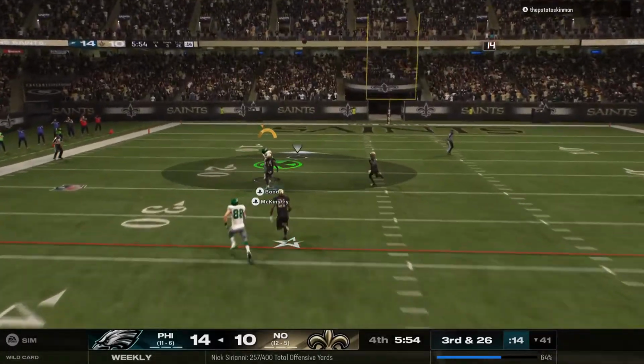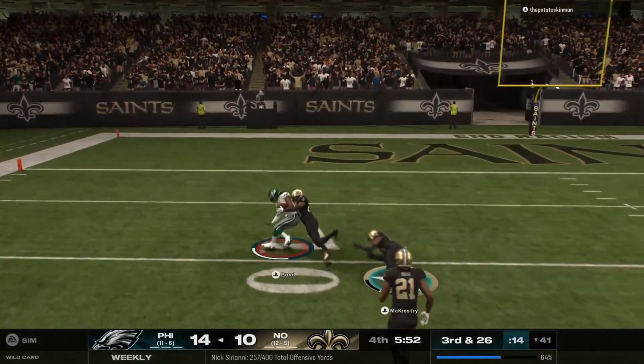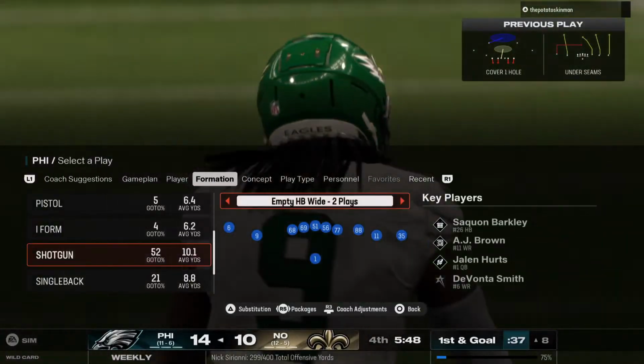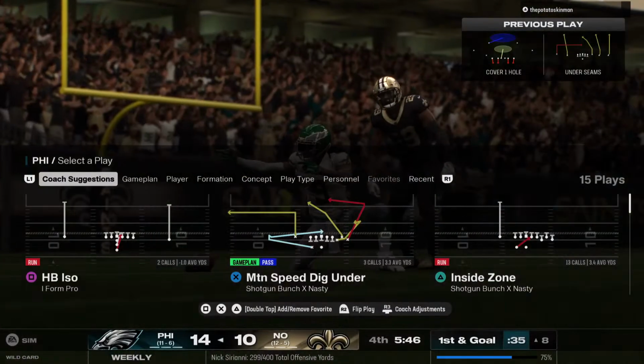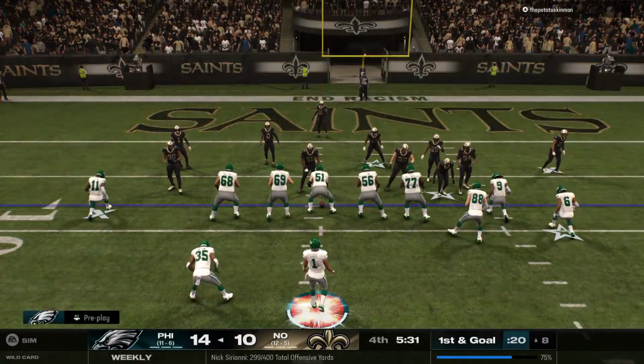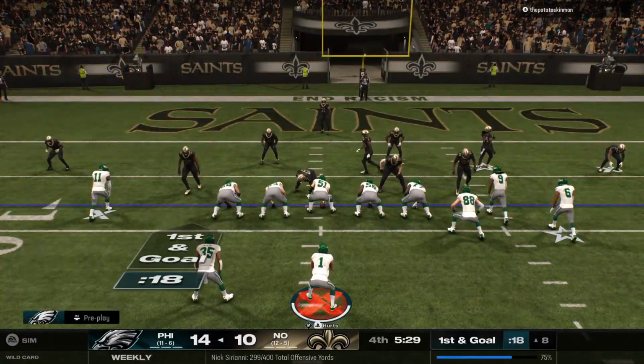Trying for the deep ball. This is caught inside the 15. And he breaks into enemy territory before being stopped on a huge gain. All set up for an insurance score here. It's 1st and goal.